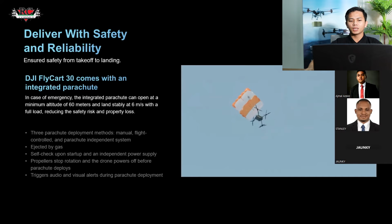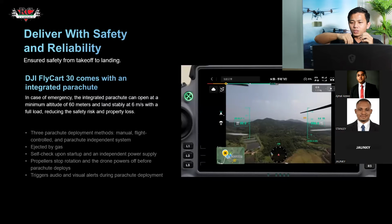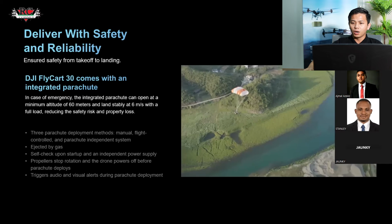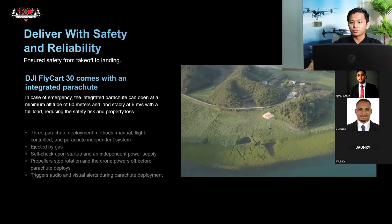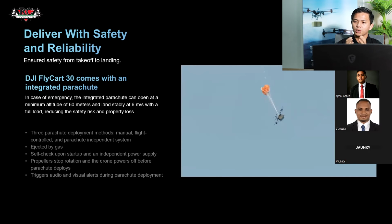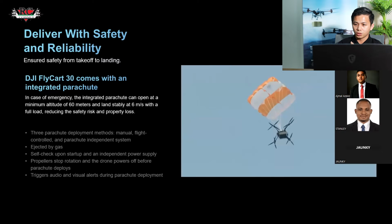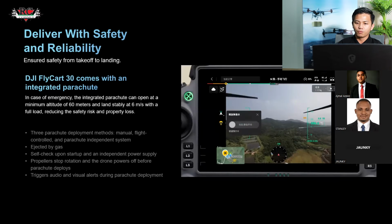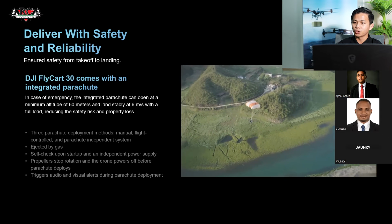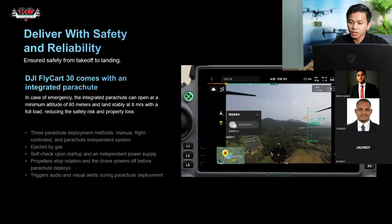So how can we set the parachute system? Because the parachute system is operated by gas. When it falls down, it will detect the falling speed, and the parachute will open in that scenario. Of course, before the parachute opens, the drone system will automatically stop totally and the propeller will stop, then the parachute will turn on. So remember, before you take off, the parachute system must be in good condition, and the drone will check all the things, and it will allow you to take off only when the parachute system is ready.